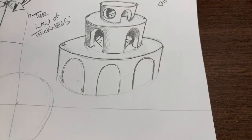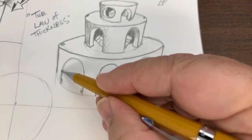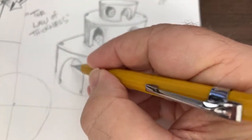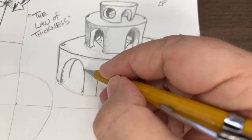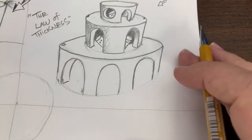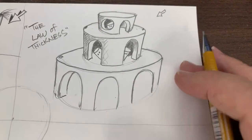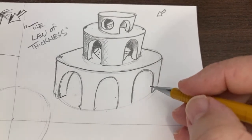Now, over here on the far left, see the thickness? The door is on the left, so I'm going to put the thickness on the left. If the window's on the left, there's our thickness rule. Now, if the window's on the right, the door's on the right, where's the thickness, guys? Where's the thickness?